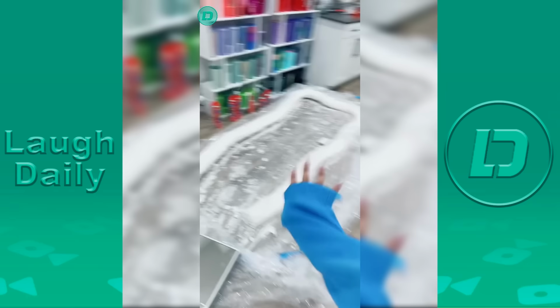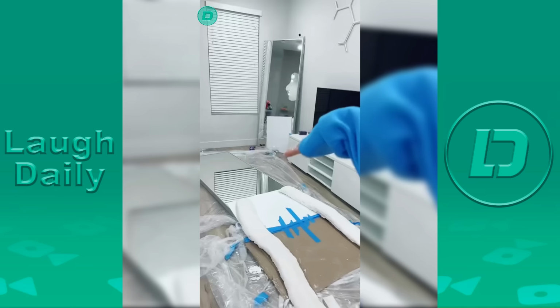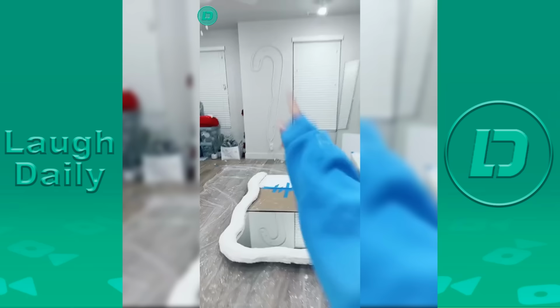My only option. Oh my God. My only option is to get this on here somehow. Let it crack and then fix it when it's on the mirror. Well, here goes nothing. I'm just gonna slide it off. You guys, I did it. There is a lot of damage, but I did it all on my own.